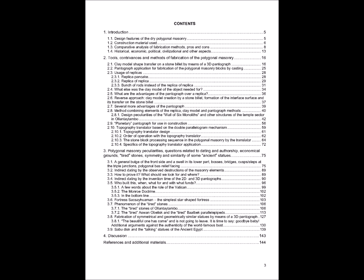3.8. Fabrication of symmetrical and geometrically similar statues by means of a 3D pantograph. 3.8.1. The beautiful one has come and is not going to leave. It is time to say, goodbye baby. Additional arguments against the authenticity of the world-famous bust. 3.9. Sabu disc and the talking statues of ancient Egypt. 4. Discussion, references and additional materials.